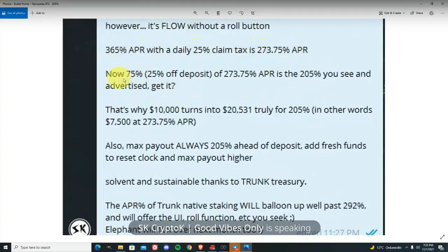But now, 75% of the 273 APR, which accounts for the 25% off your deposit right off the rip (you put in 10,000, it feels like 7,500), when you factor that in, 75% of your 273 APR is the 205% that you see advertised. Does that make sense so far? Yeah, that's just the math behind it.